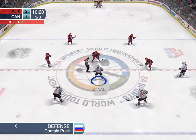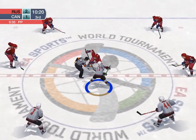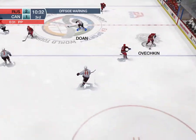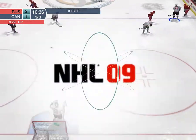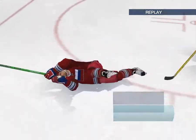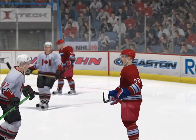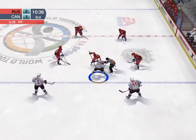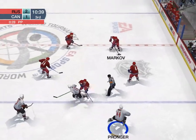Canada find themselves down by a goal here in the third. Hey, a little luck, a good bounce, they can tie things up. To Pavel Datsyuk. Ovechkin comes in offside. This guy's team really leans on him to make big plays when the game's on the line. He hasn't disappointed so far either. He's made a career of scoring big goals. Jim, this guy's a true superstar.